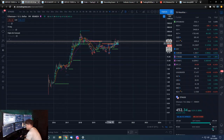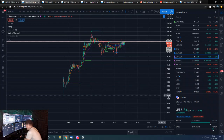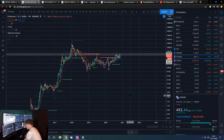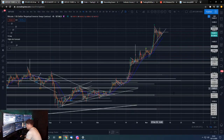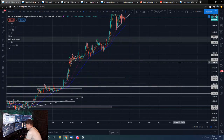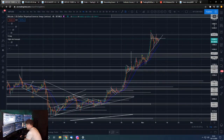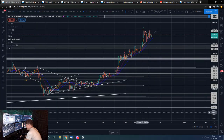This is looking potentially good. This is looking good for a move up, so a move up to take out these all-time highs. Just great. I mean, potentially great things on the cards for crypto, guys. That is my feeling with this market, and that's how we should trade. No, but anyway.